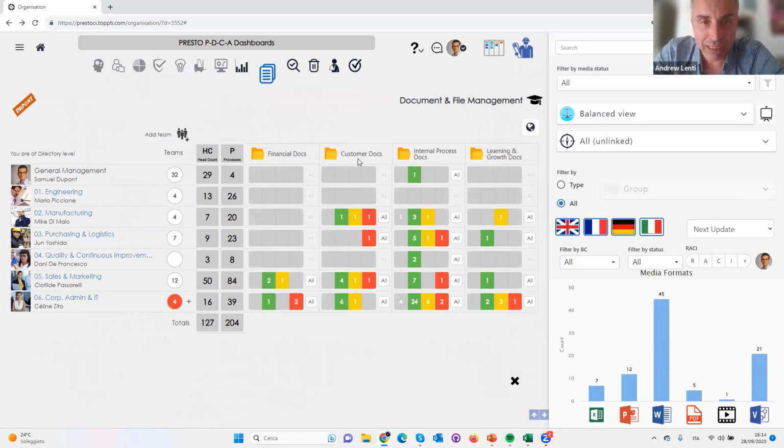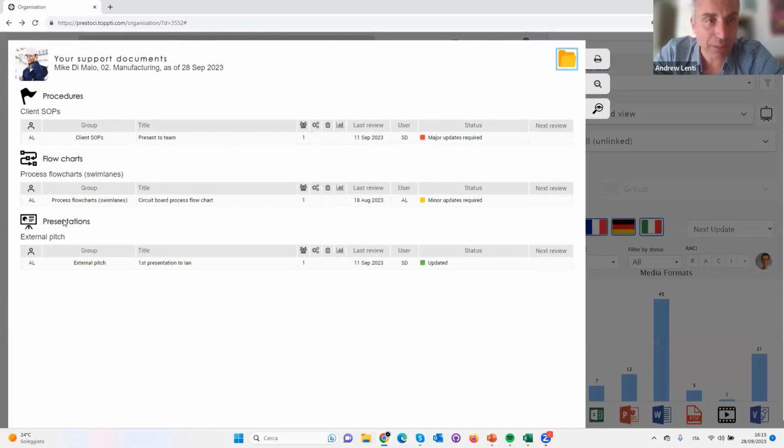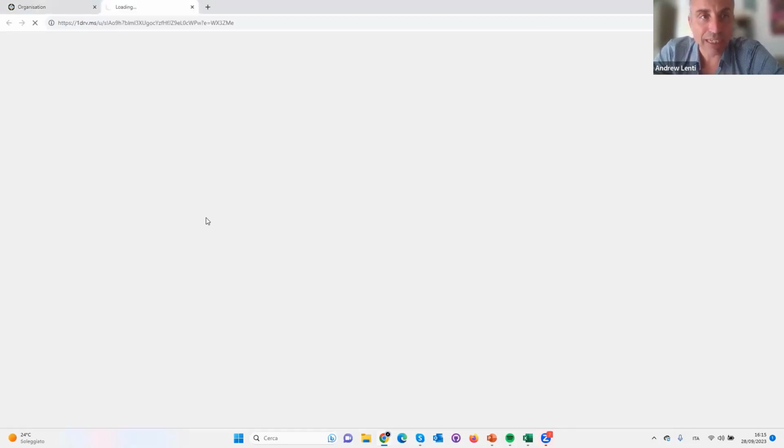So if I were to open up these customer documents on this team over here, I can see immediately we got client SOPs, we got process flowcharts, we got external pitches. And if you click on any one of those, as long as they linked it, it takes you directly to the shared drive where those documents are. So this allows you to now stop losing documents.